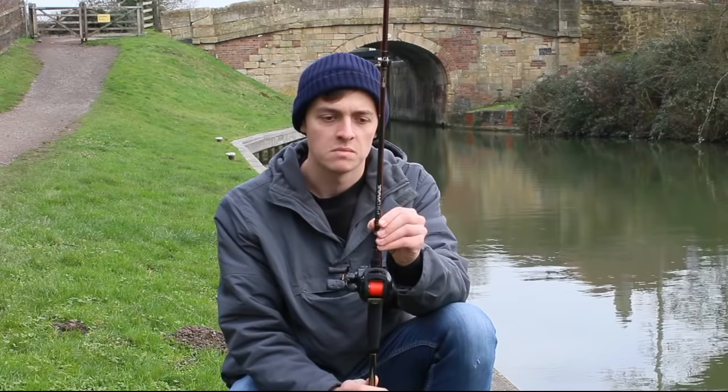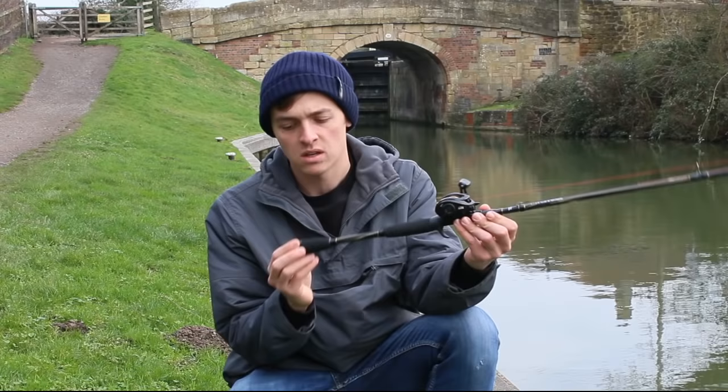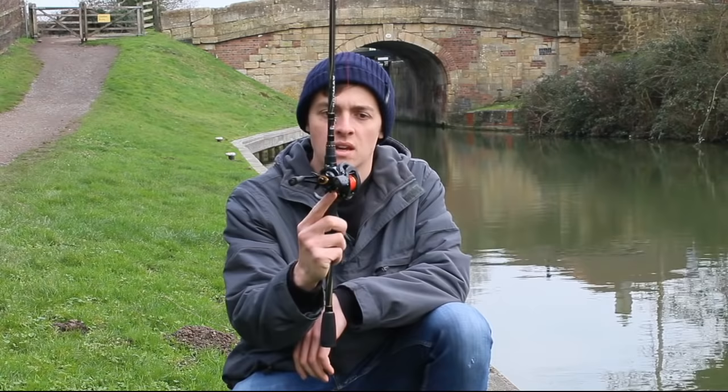It's okay, it's medium action. I've been using it a little bit earlier this morning and it's been quite good, so it'll do for now. And then I've got a little Abu Garcia Pro Max low profile reel there.